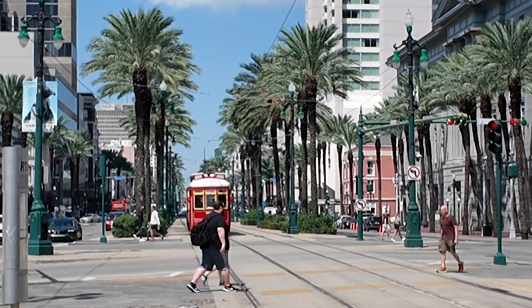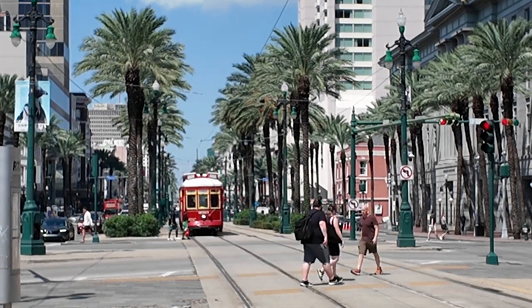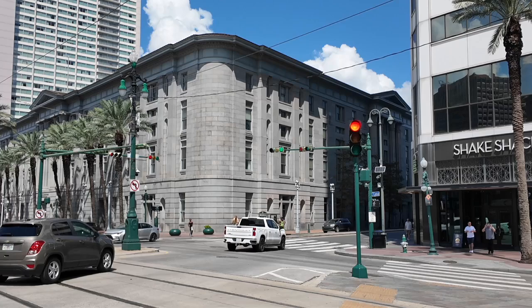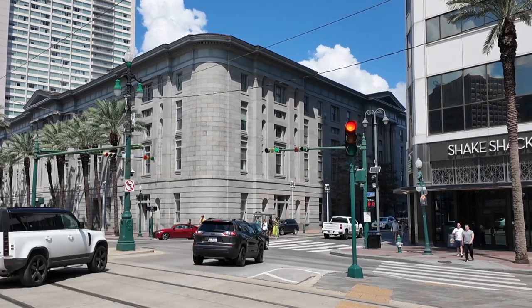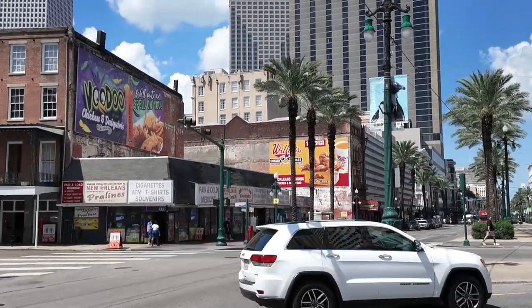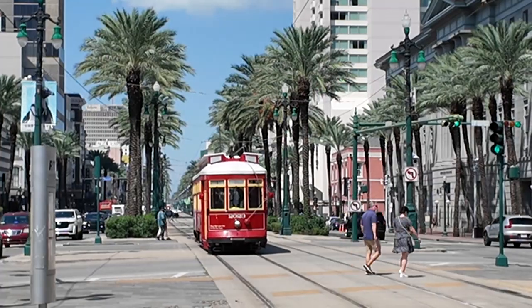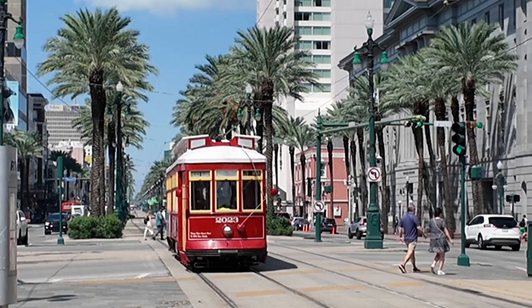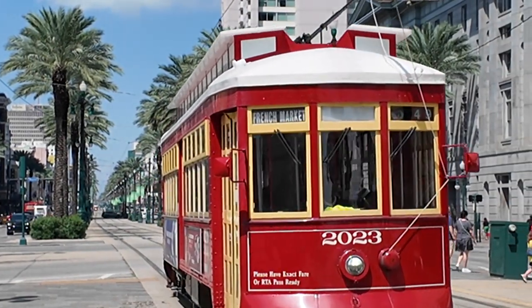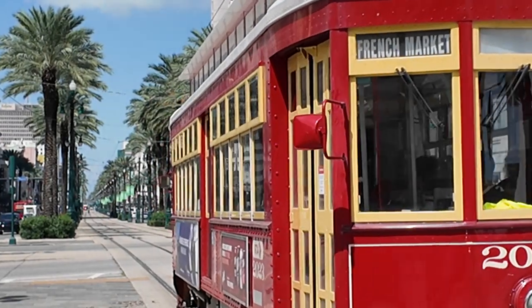So instead of a watery divide, they just put this wide median down the middle and called it the neutral ground because it symbolized this whole cultural split between the French Creole side and the Vieux Carré and the American side and the warehouse district. And now, fun fact, every median in New Orleans is still called the neutral ground. It's like a citywide inside joke that everyone just rolls with.